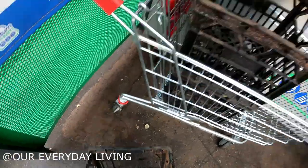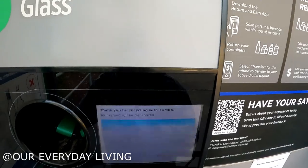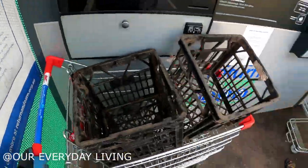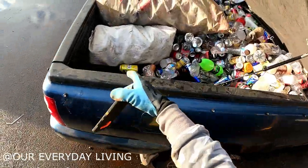Not too shabby at all. $12.70, 127 units. Sweet. Just gonna fill it back up again. We'll fill it up with some cans this time. Good old cans. Then we'll get to and do that.